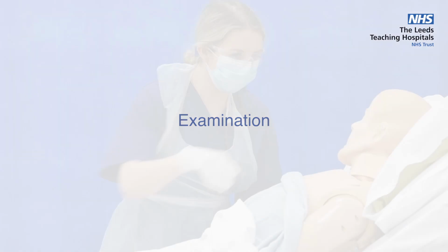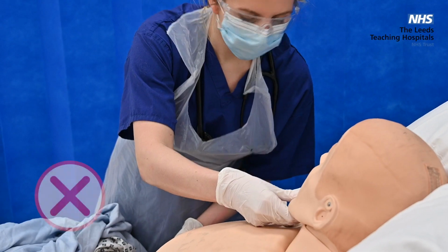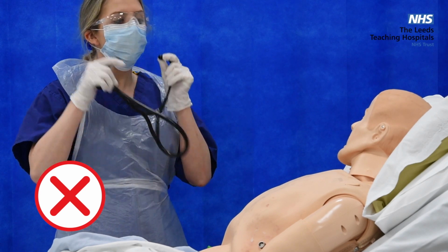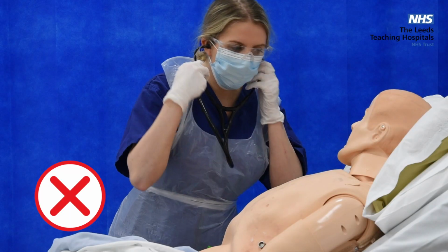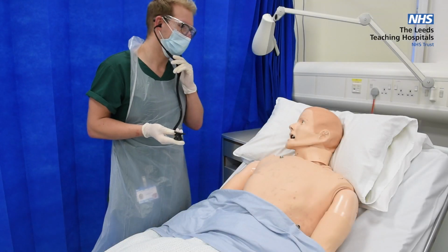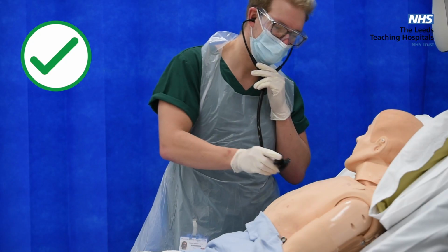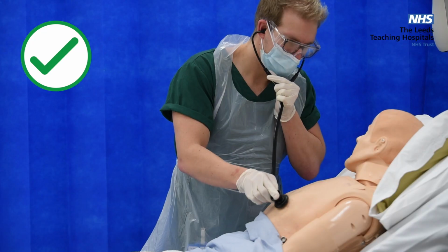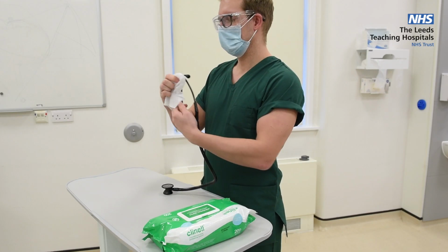Tips for examination. When examining her patient, this doctor contaminates her stethoscope and then contaminates herself. The correct technique for examination using a stethoscope can be seen here, with one hand remaining clean and the other being contaminated. Don't forget to clean your stethoscope after use and ideally store it in your pocket.